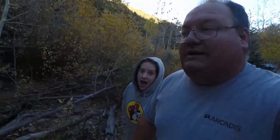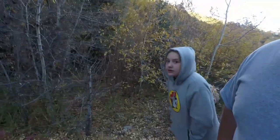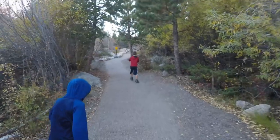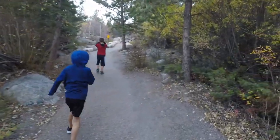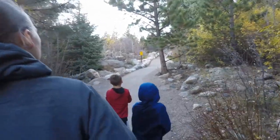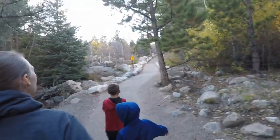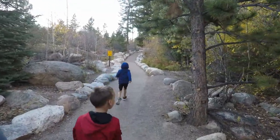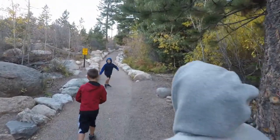Here we are on the Alluvial Fan Trail. Listen to our kids whine about how cold it is because it's 60 degrees. Well, it's cold when you're wearing shorts. It's not cold. It's freezing cold. No matter what you're wearing. It's crazy. Chipmunk, cool. Chipmunk? No big game. It's cold. I don't see it. I can't see it with my binoculars. Do you see it? It went behind the rock.